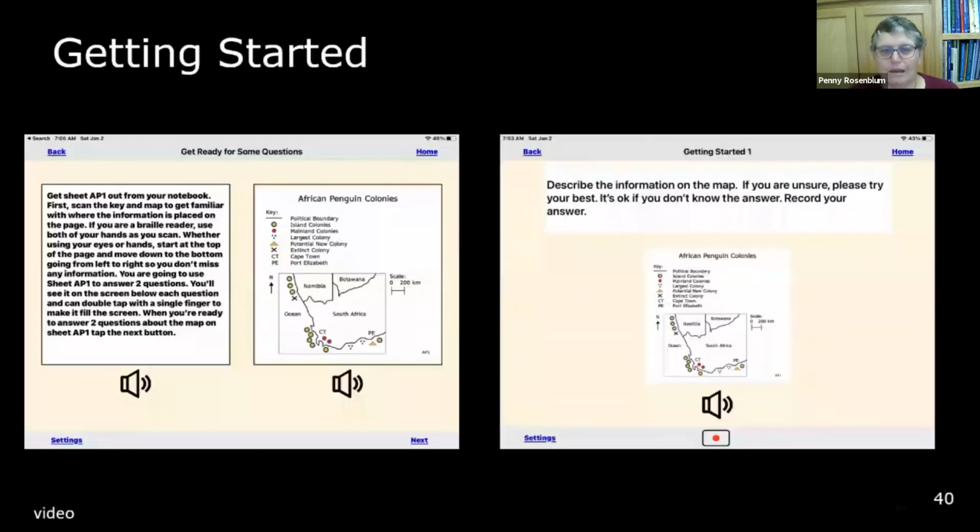Stop. Play audio. Okay, and students do have an opportunity to listen to what they recorded and to re-record as many times as they want. So you had an opportunity to see a Braille reader who hasn't worked through this unit yet about maps.